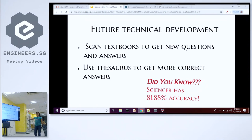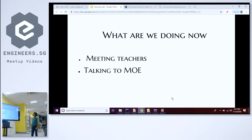Here are some future technical developments that we can do. We can scan textbooks to get new questions and answers. This saves the pain of typing out all the new questions and answers. We can use a thesaurus to get more correct answers because there are so many different words and we can't use all of them. Science Up has 81.88% accuracy. Up to normal marketing standard levels.